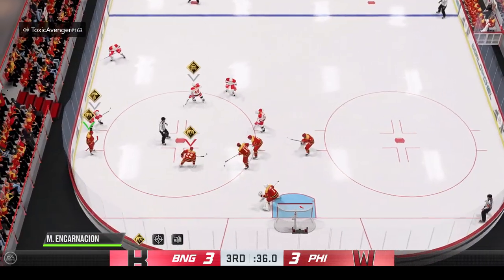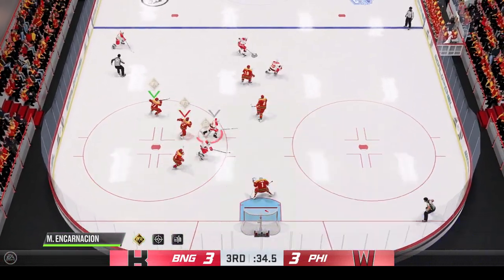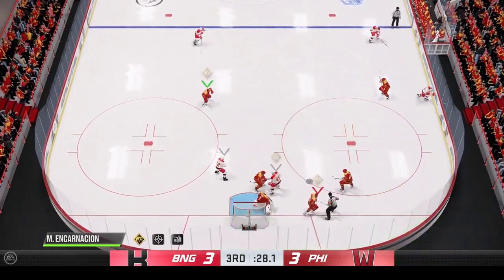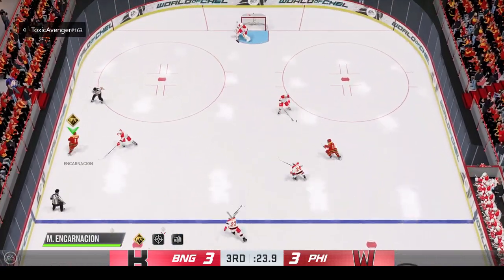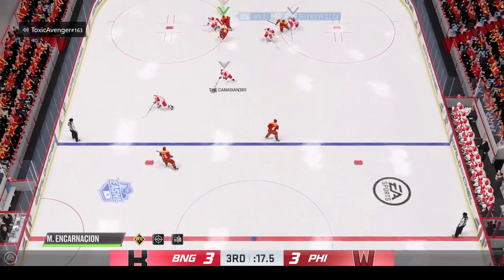Centers get set as they're ready to drop the puck again. Slides in off the wing after the centerman tied him up. Johnson's got the puck. Sends it in front. And that goes off someone in front. Quick feed down low. Tees him up. Oh, what a stop by Wagner.